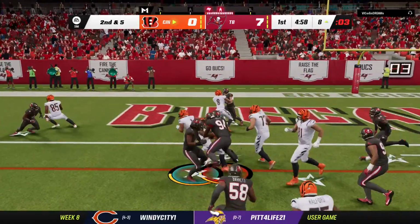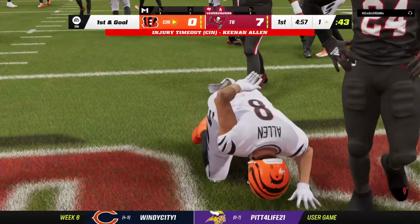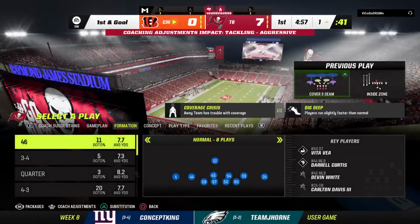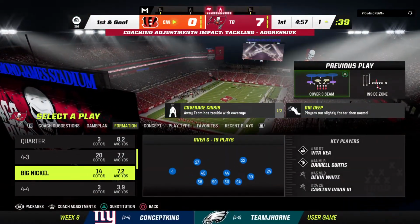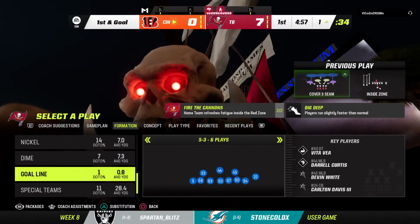A shotgun snap and a give to Edwards-Helaire. And the Bengals are going to be set up with a 1st and goal. He couldn't quite reach the chalk, but they'll have it at the 1-yard line. A quick burst there, and he nicely bit off a pretty decent gain.